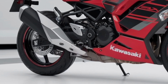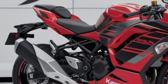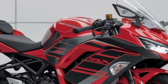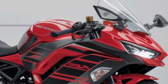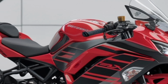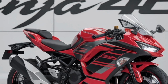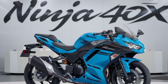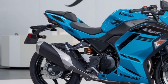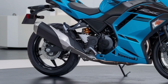For riders who want one bike that can handle weekday commutes, spirited weekend rides, and even cross-country tours, the Ninja 400SX is an incredibly tempting option. Kawasaki has really nailed the formula here by offering a motorcycle that feels much bigger than its displacement would suggest, without sacrificing the approachability that makes mid-capacity bikes so popular. That was our complete deep dive into the all-new 2026 Kawasaki Ninja 400SX.